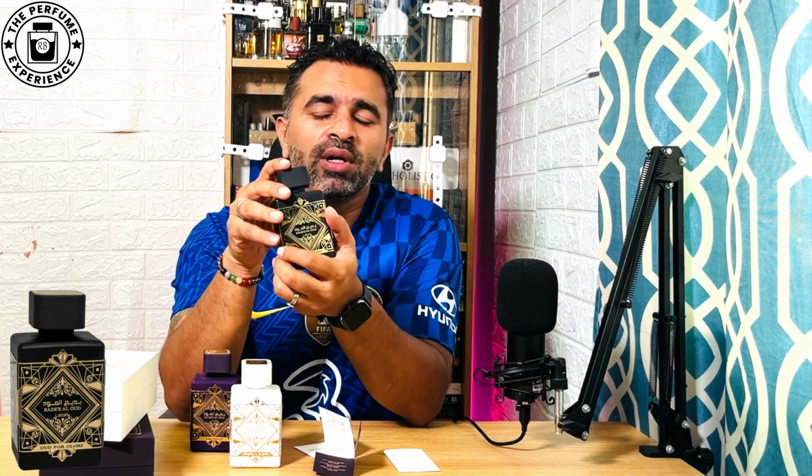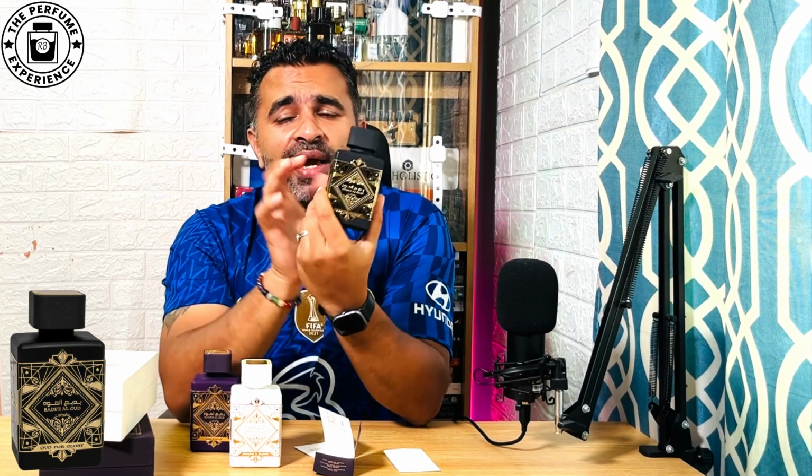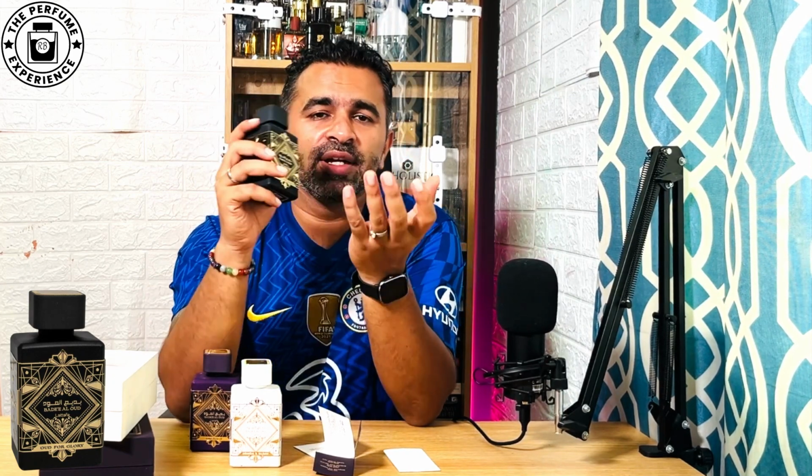I think the bottle itself should be about 500 grams to 600 grams easily. So it's a pretty heavy bottle. So that way its presentation is really nice. And when you compare this with Oud for Greatness, the bottle is very close to each other, except this is heavier than that. That being the OG being a little lighter.